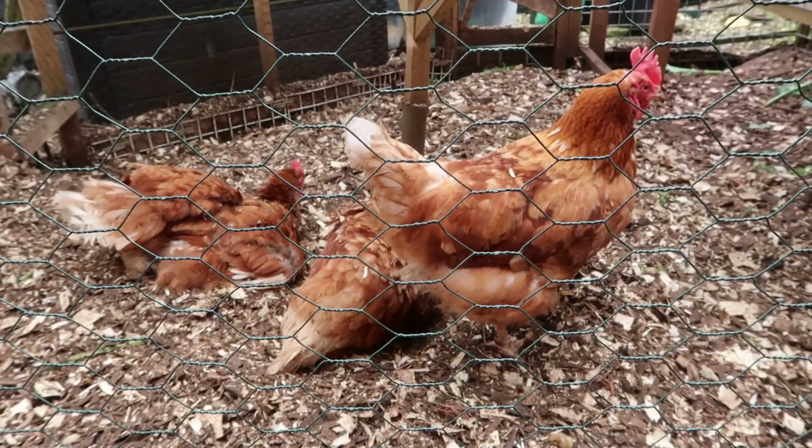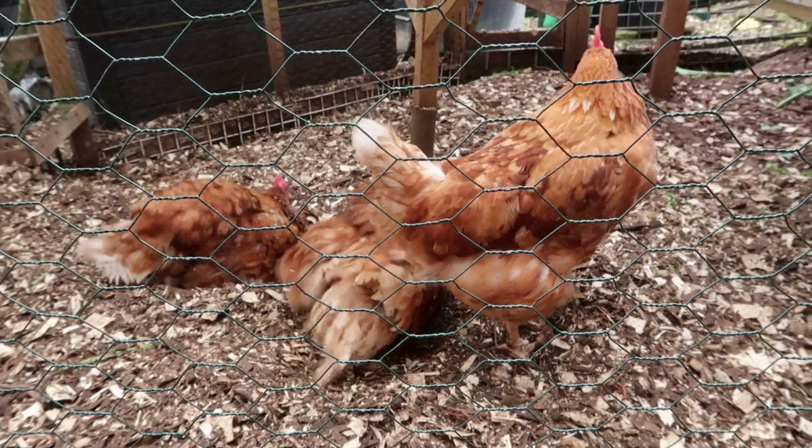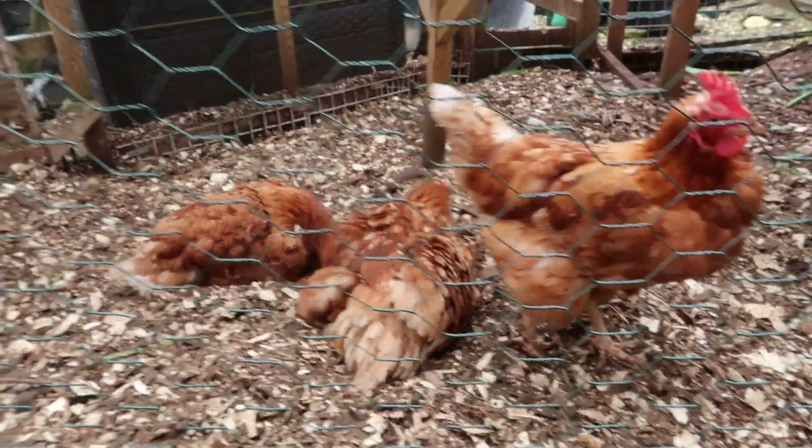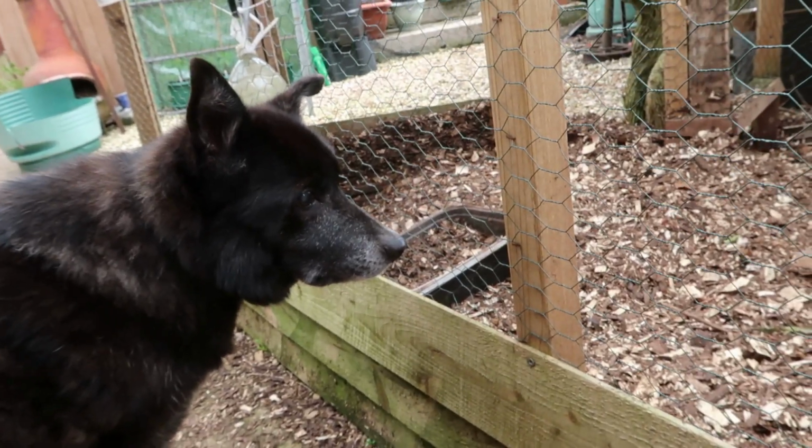The girls have been good while we've been on holiday. We've been able to watch them on their chicken cam. They're loving this bit of warmth. Look at that, I'm just bathing in there. And as usual, Elf's keeping an eye on his babies.